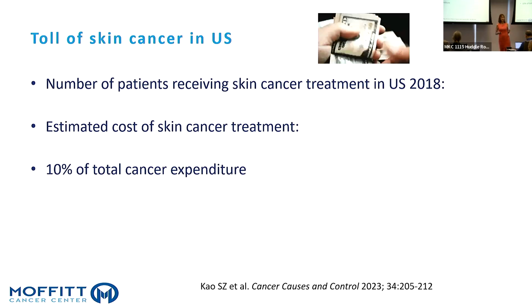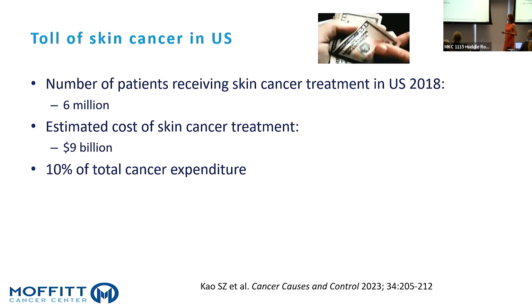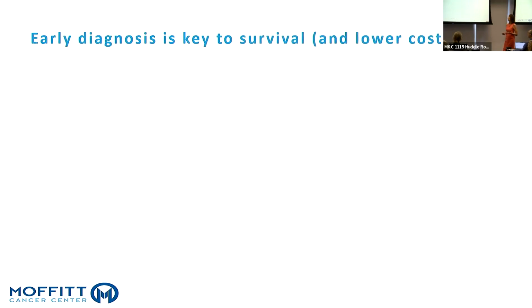And not just talking about the numbers, but also the cash. It is a humongous part of our national healthcare budget to take care of skin cancer. So does anybody want to think in your mind, how many people in the US do you think might get treatment for skin cancer a year? And these are about 5-year-old data. That's a humongous number. And the estimated cost, $9 billion, which is 10% of all of our total cancer expenditure. It's a huge amount of money.